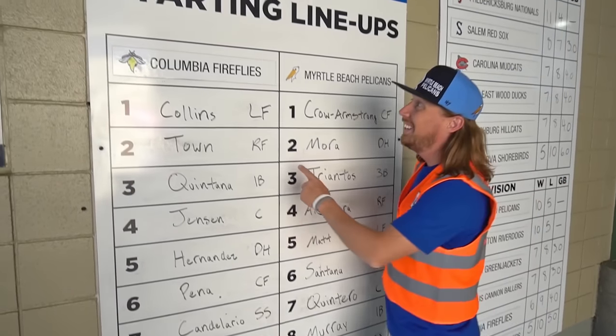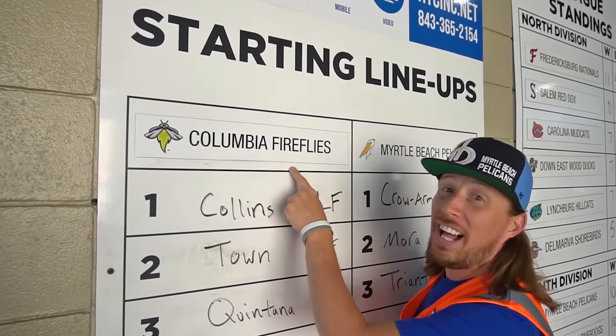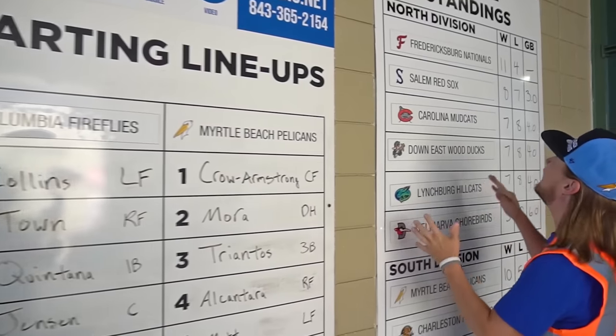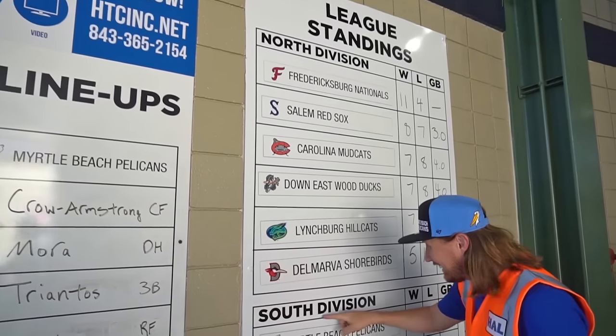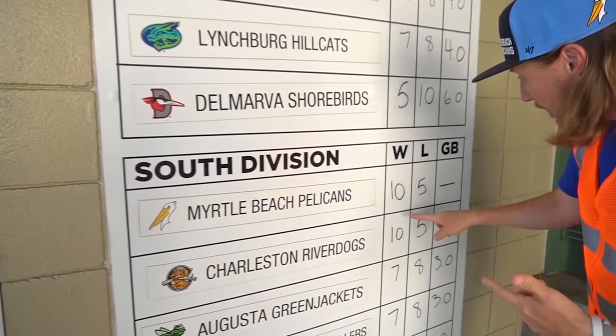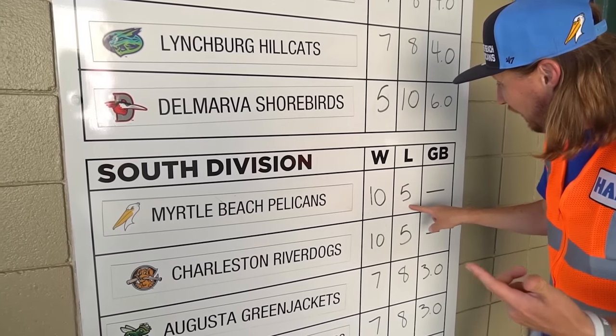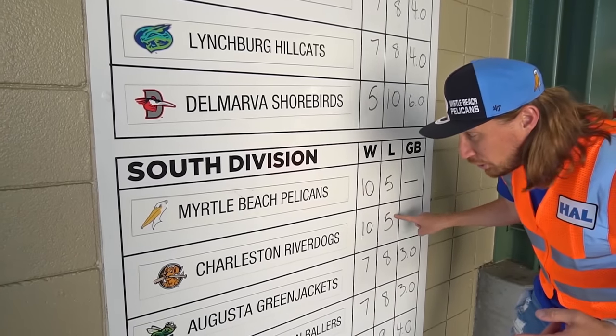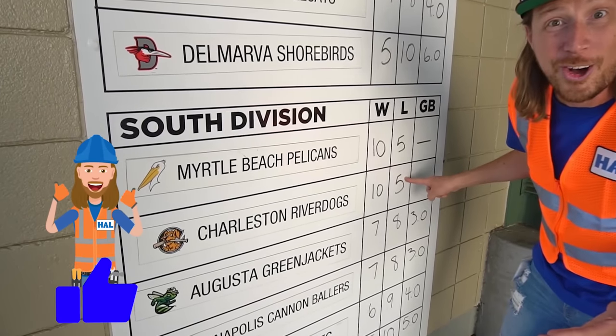Oh, and they're playing the Columbia Fireflies tonight. Oh, that's great. Oh, let's see what their standings are in the league standings. Oh, in the South Division, the Myrtle Beach Pelicans are winning. Oh, look, they've got 10 wins and 5 losses. And they're tied with the Charleston River Dogs. Oh, that's awesome.